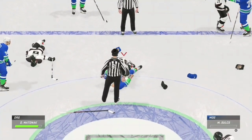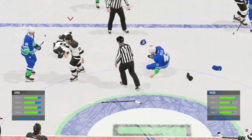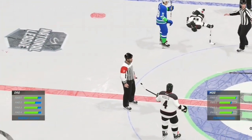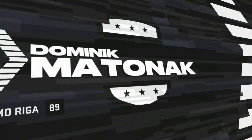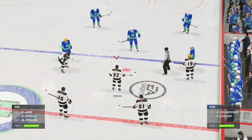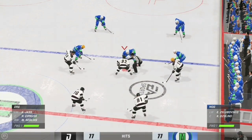Absolutely rocked down to the ice there. That was a heavy blow, and that is the end of this bout. And here comes referee Gilles Levesque to clean things up. That wraps up that tilt. These guys will be gone as they get ejected for fighting, as you do in this league when you drop the mitts. They'll hit the showers and watch the rest of this one in plain clothes.